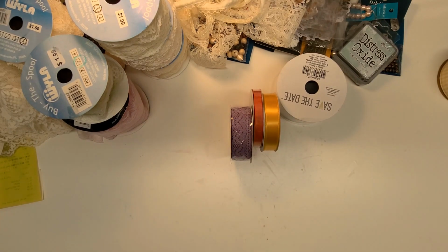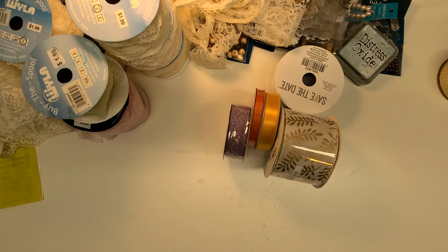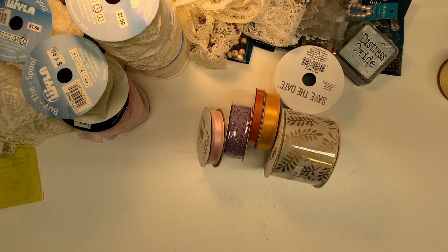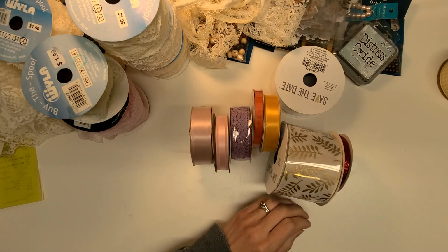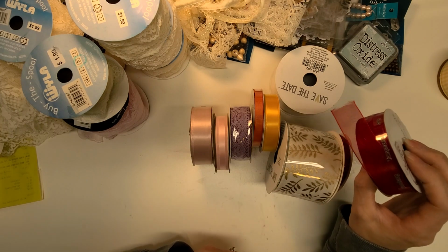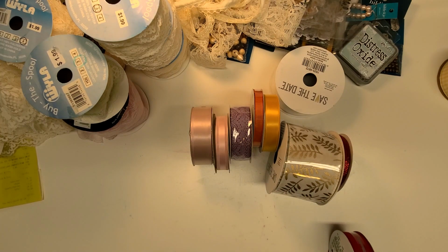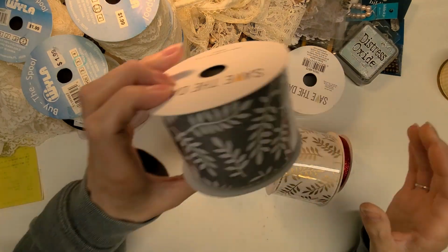But then there was a whole bunch of different ones like this. Let me go back to my big bag here. I mean, look at that. Leaf foil. So pretty. And there's a baby girl pink. There's Christmas red. There's another baby girl pink, but a fatter satin one. Let's see. I'm trying to reach in the bag. Another red for Christmas. Anyway, oops, that one rolled off. And then there's a big fat leaf one. I thought that was so cool.